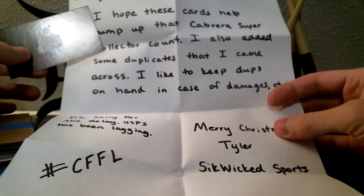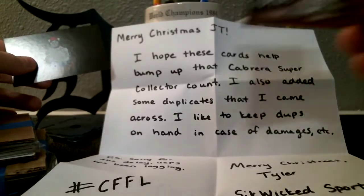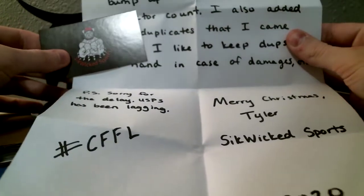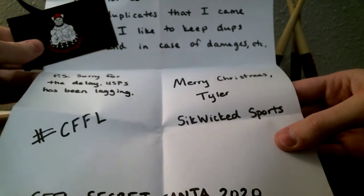I also added some duplicates that I came across. I like to keep dupes on hand in case of damages, etc. Well, I do as well, because of cards like these. Sometimes when you get those, and PS, sorry for the delay. USPS has been lagging. No worries at all. I totally understand. Merry Christmas from Tyler, Sick Wicked Sports.